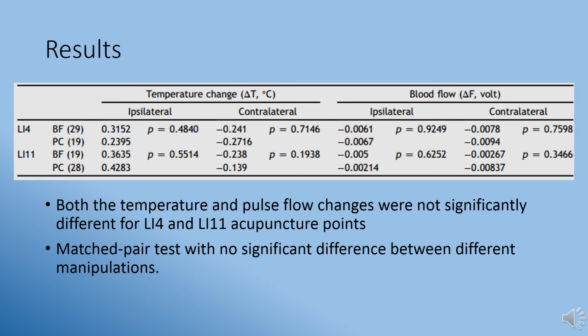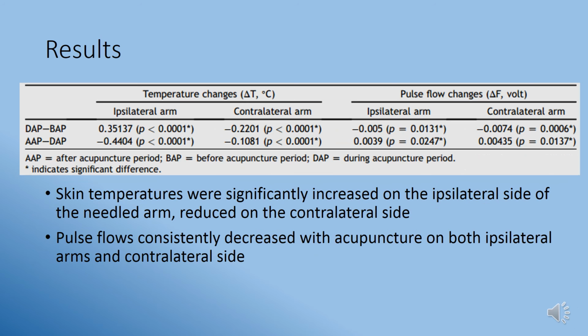The table shows both the temperature and pulse flow changes were not significantly different for LI4 and LI11 acupuncture points. Matched pair test also shows no significant difference between burning fire and penetrating cool manipulation. So we grouped all the data to examine the effect of acupuncture on skin temperature and blood flow.